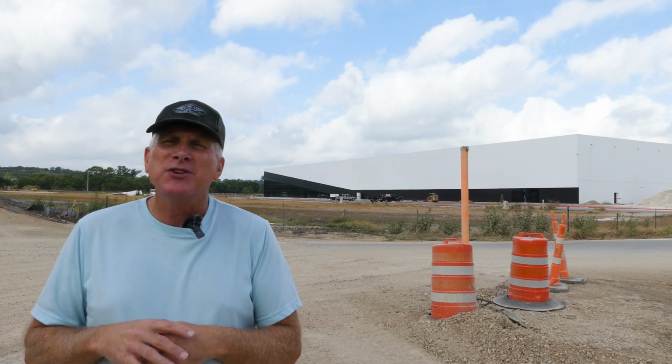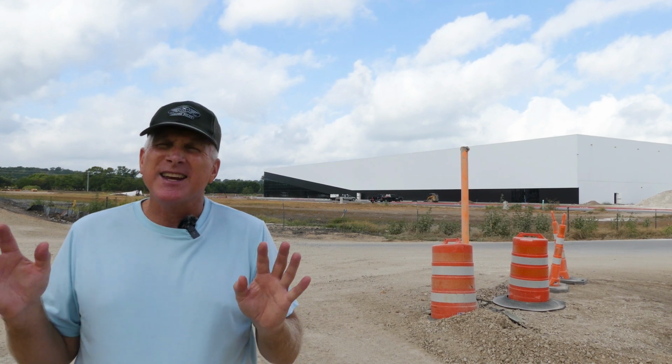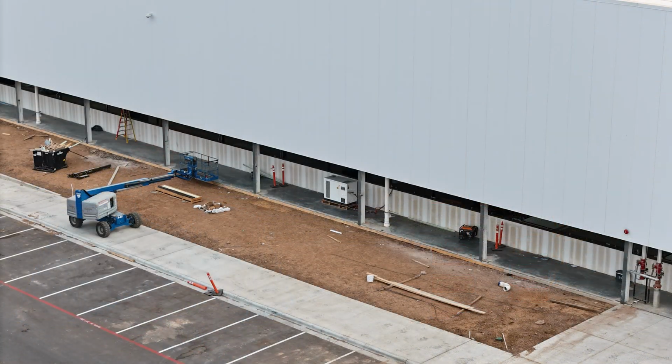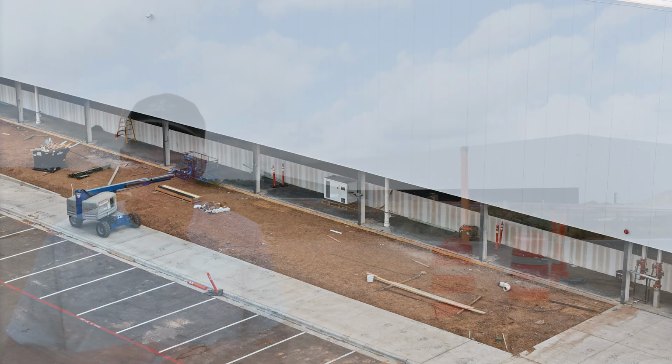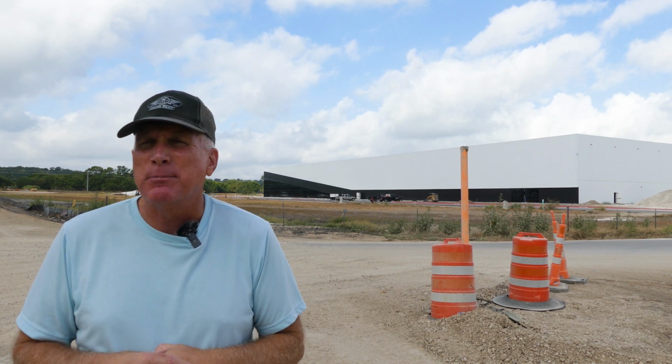As we wrap around to what would be the south side of the building, we can see that the parking lot's been mostly prepared. There's a new walkway or a trail. And also, as you can see by this image, there's a section on the side of the building that has had part of the wall panels removed, and now they're doing some work inside that section. It looks like there's some plywood or maybe some drywall finishing off that area temporarily.